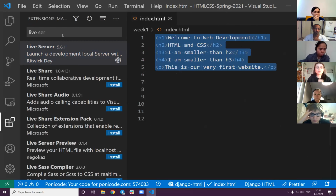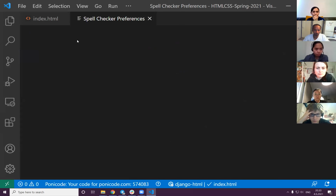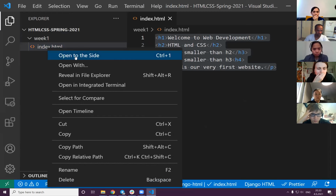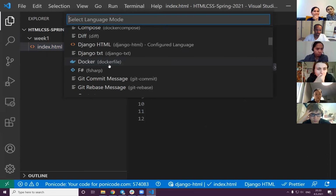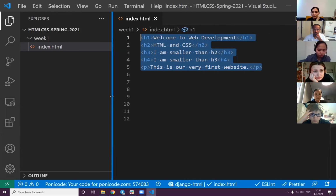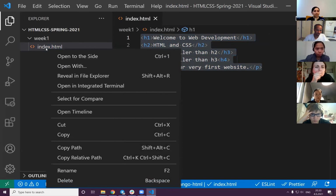Then you just close, you don't need it anymore. You close it. Then if you installed the live server, you will see it. What is this? You come here and right click. Open, yeah, maybe something changed in my system. Yours will be fine. You don't have to change this because I have different settings that affect mine. So let me check now the live server.